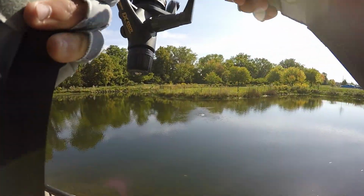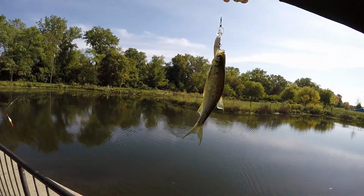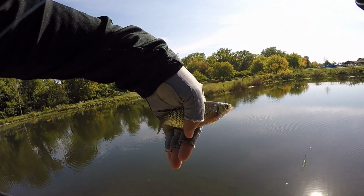Got one. I don't know what this is. Shiner? Chub? I don't know. He's bleeding a little bit. Check him out. Goodbye, fish.